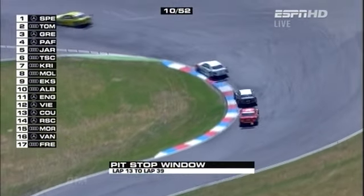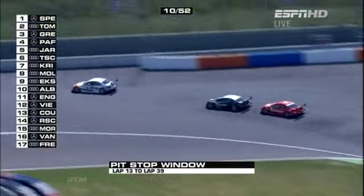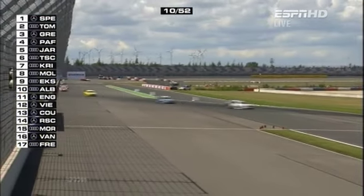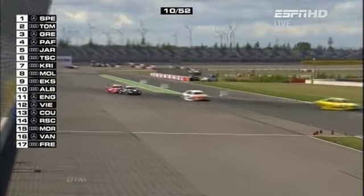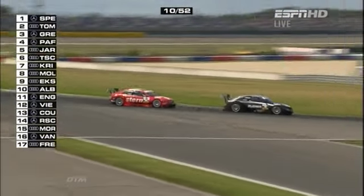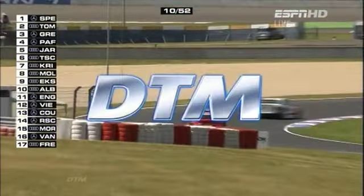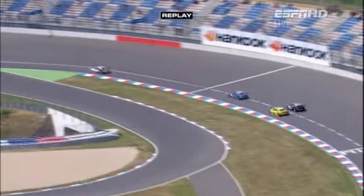So the pit stop window confirmation then from lap 13 through to lap 39. So, of course, in every DTM race, every driver has to come in for 2 mandatory pit stops to have all 4 tyres changed, as getting very, very sideways there.